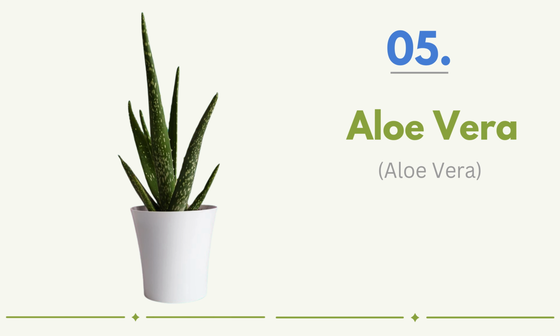Aloe Vera is one of the best budget-friendly plants because it barely asks for water and still gives you real-life benefits you can use every day. This succulent stores moisture in its thick leaves, so watering every couple of weeks is more than enough, saving you time and effort. It loves bright light but can still survive in regular room light, which makes it great for apartments and busy homes.